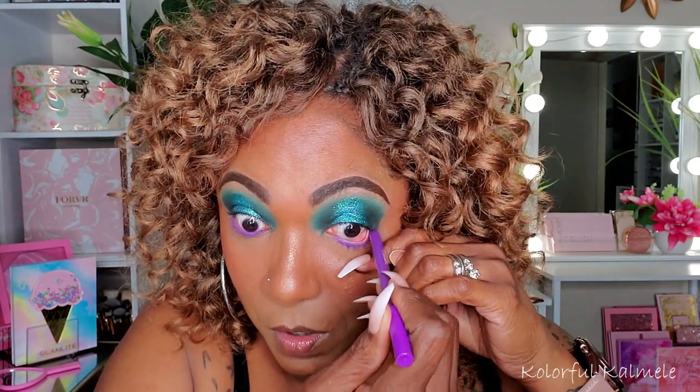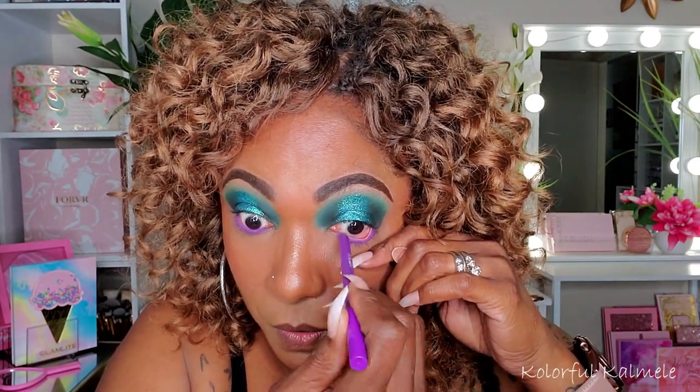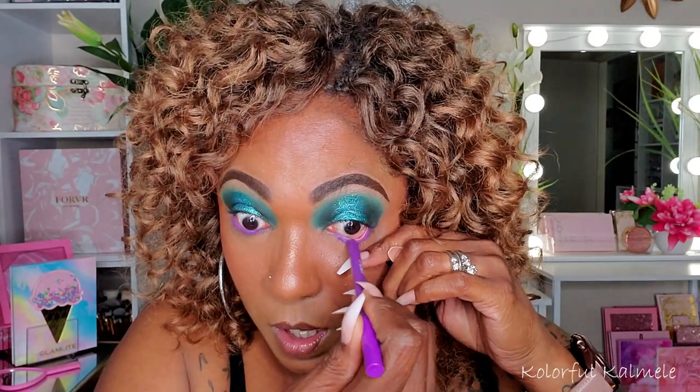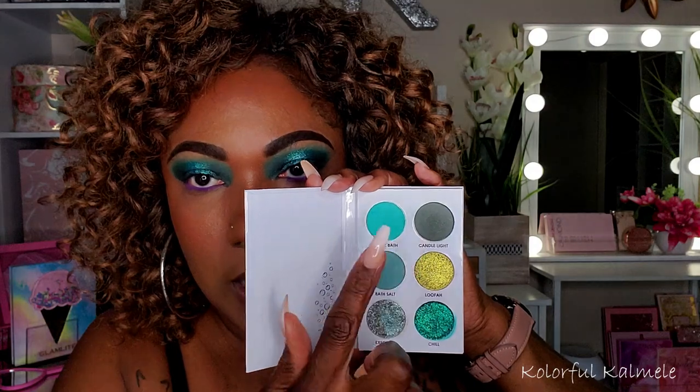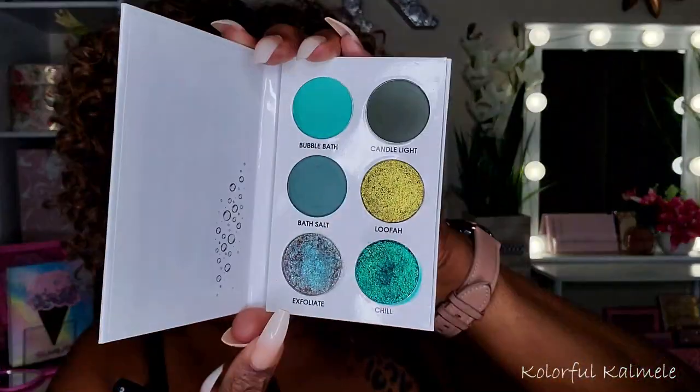So this one here, as you can see, I'm just going over it, building it up. And it's definitely showing up, definitely pigmented. It's not as smooth and creamy as I would like, but it's working. Okay, so going back into the palette, I'm going to take the dark green and smoke it out with the light green just so it can kind of match the upper part of my eye. Okay, so now I'm going to go back into exfoliate.